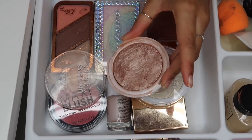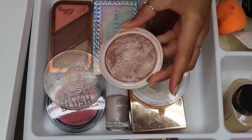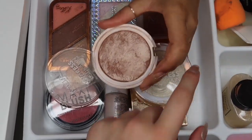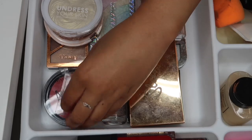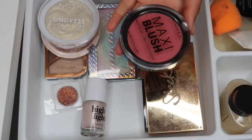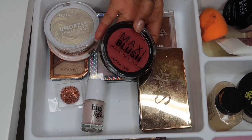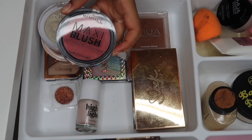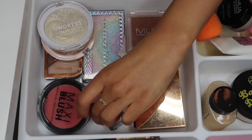This is my shade, but I don't use it anymore because look how old it is. I got it in year 7, but it's good. So the shade Iridescent Gold, and this is Radiant Cashmere. This is a little glitter from Cloco Glitters. It's really pretty. I've never used it. I have a Max blush from Rimmel, and I don't really wear blush, so it's good if you use a little bit because it's quite bright.